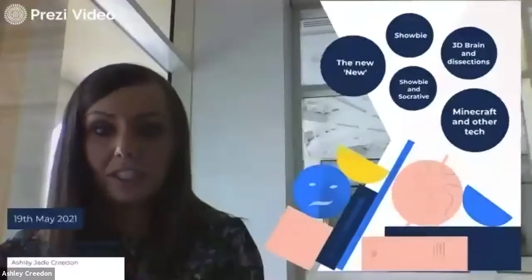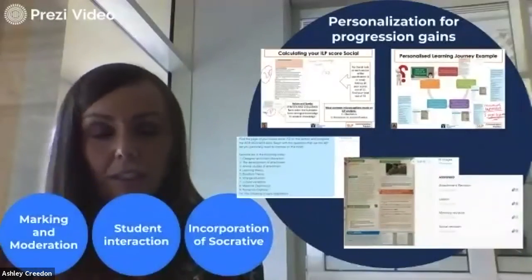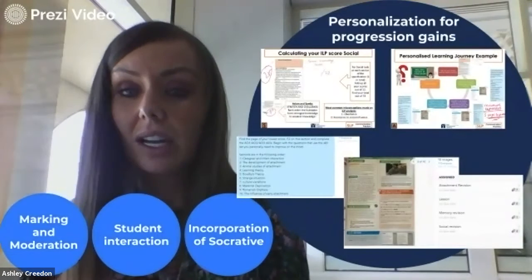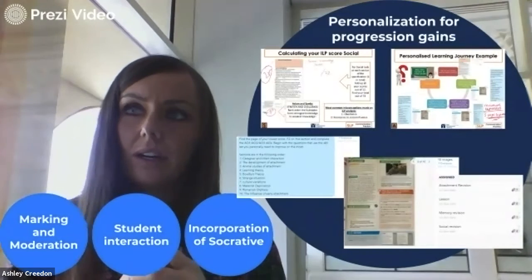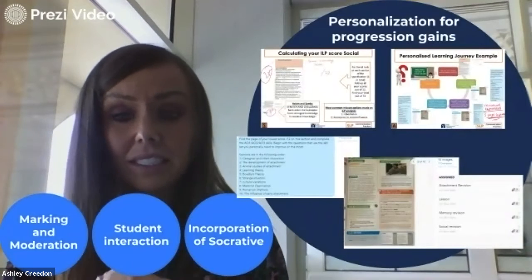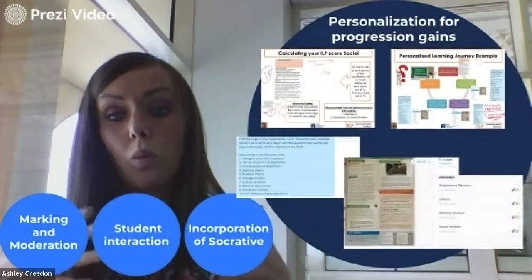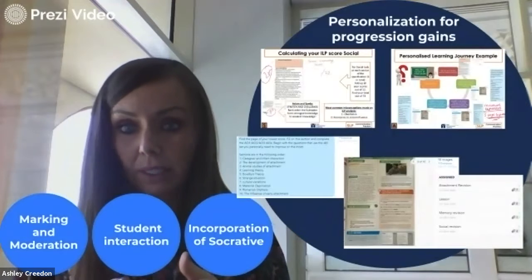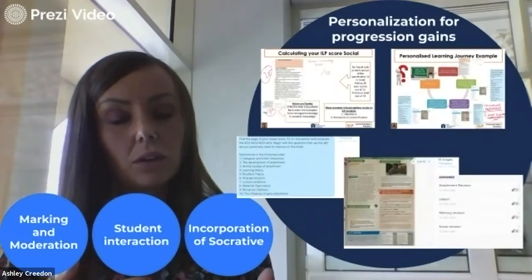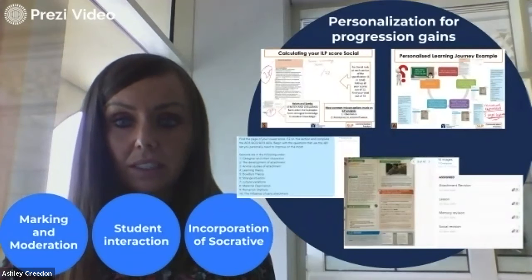So moving a bit deeper into Showbie, it's not just a tool that we can use to store resources and to get students to access them. In fact, as I said earlier, I incorporate this with my physical teaching on a daily basis. And I'm going to go through a little example of how I use this and incorporate it with my Year 12 class at the moment.